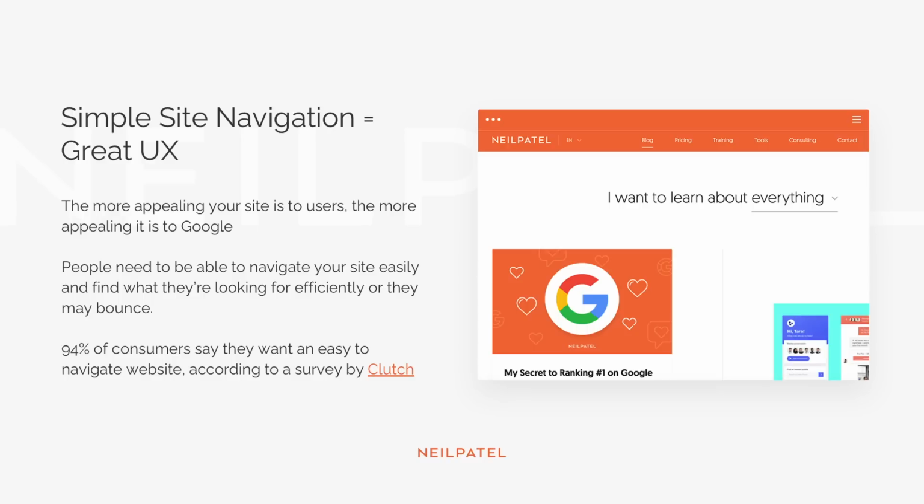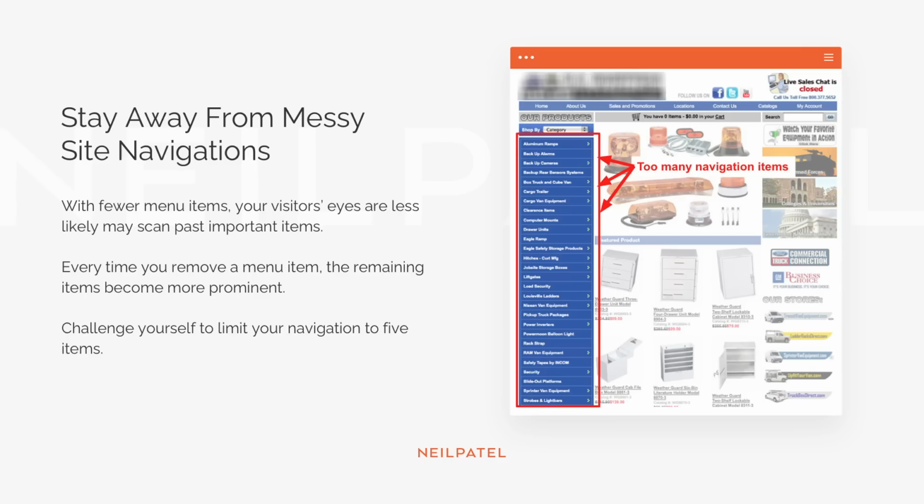On my website, I made the navigation super clear and easy, and I use a language that everyone can understand. I didn't make things too complex. Here's an example on the right side of what you don't want to do. Your website isn't like a buffet where there should be too many options, because when you go to a buffet, what happens? You're like, I don't know what I want to eat.